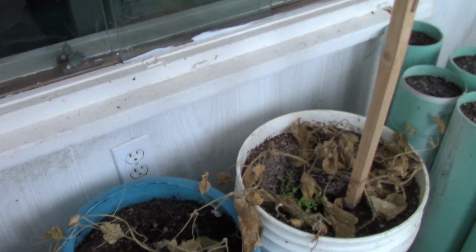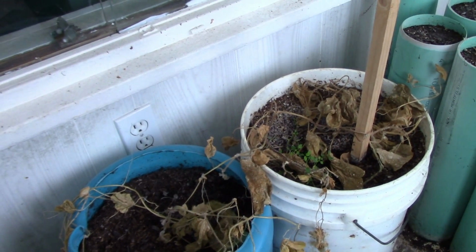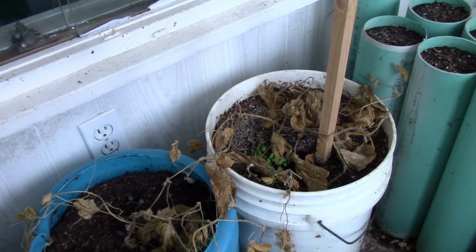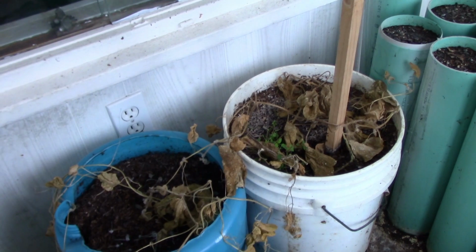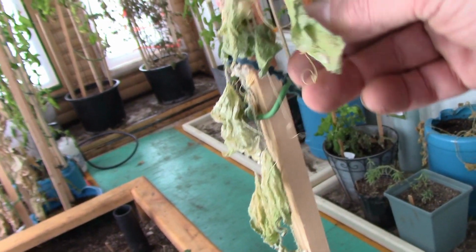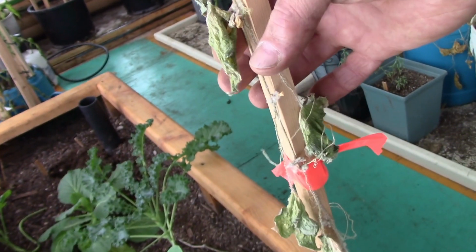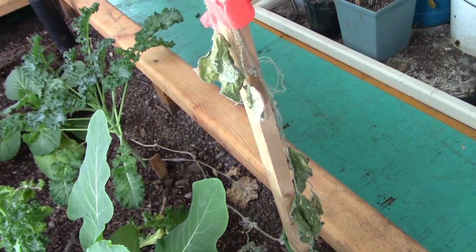Now, as for the melon plants that I had growing here, they died when the temperature started to get consistently below 15 degrees, which is not a surprise. This was the cucumber plant, and it died when the temperature started to get consistently below 10 degrees.